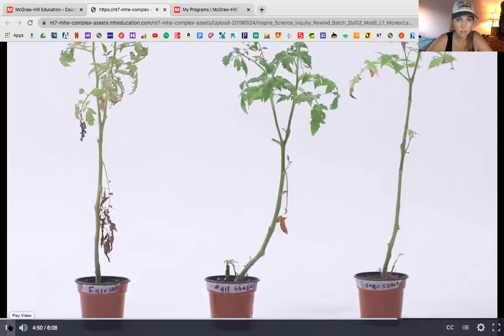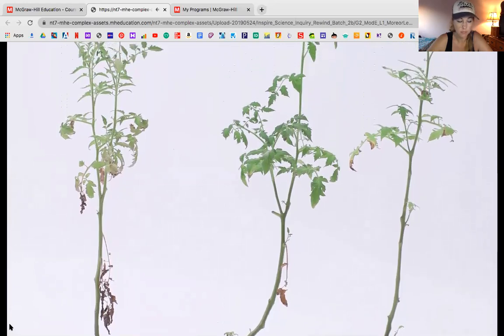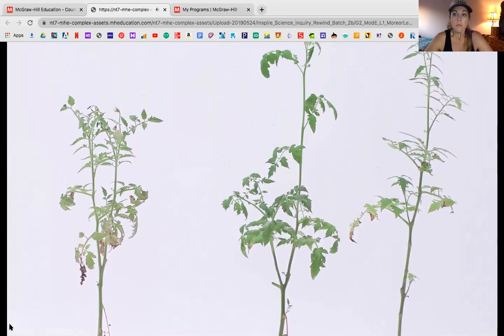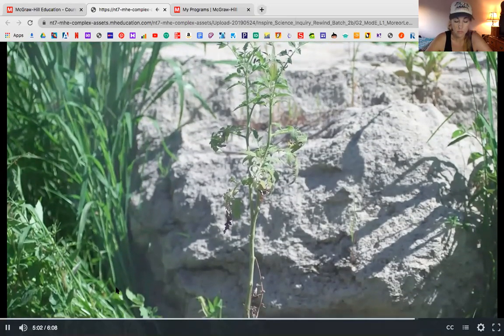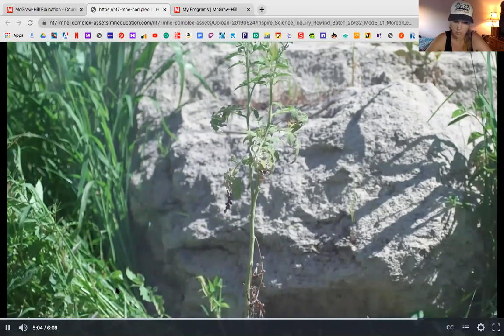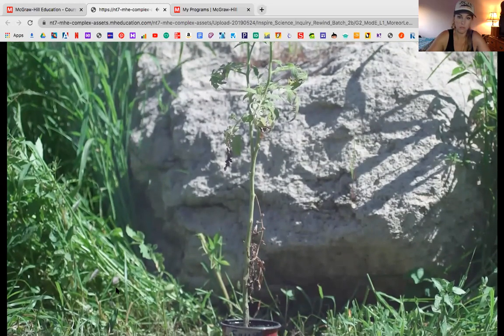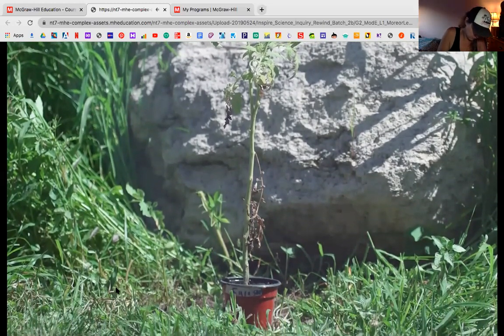Your data. Take some time to analyze your data and communicate your findings. As you look at the side-by-side photo of all three plants, there are some things to think about. The results of this activity will change depending on many things or variables. When observing plants outdoors, it is not possible to control the weather or temperature. For this activity, we used tomato plants, but the results could change if you used a different type of plant.